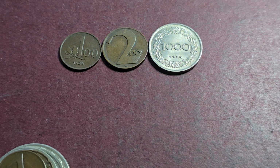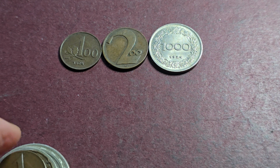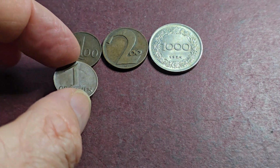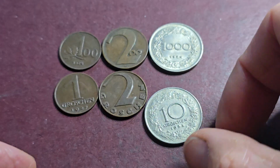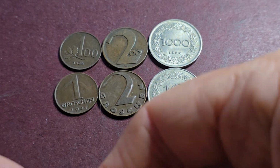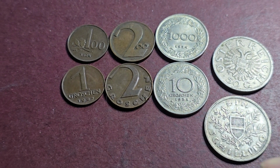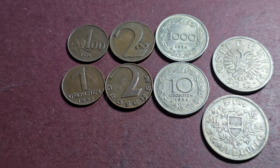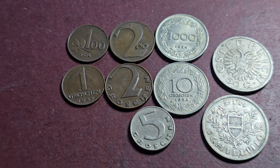In 1921, I believe the value was about 2000 krona equals 1 Swiss franc. That probably decreased to roughly 10,000, so that's roughly the exchange rate. And in 1925, they issued new coins of 1 groschen, 2 groschen, and a 10 groschen. They also issued coins of 50 groschen and 1 shilling, so 1 shilling is equivalent to 100 groschen. They issued a 5 groschen in 1931 to fill the gap between these two denominations.